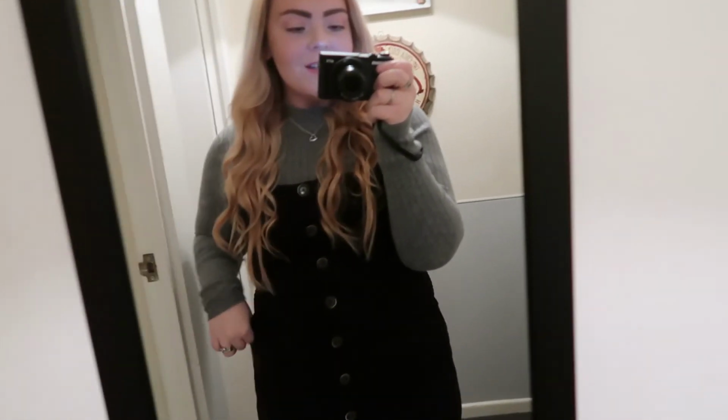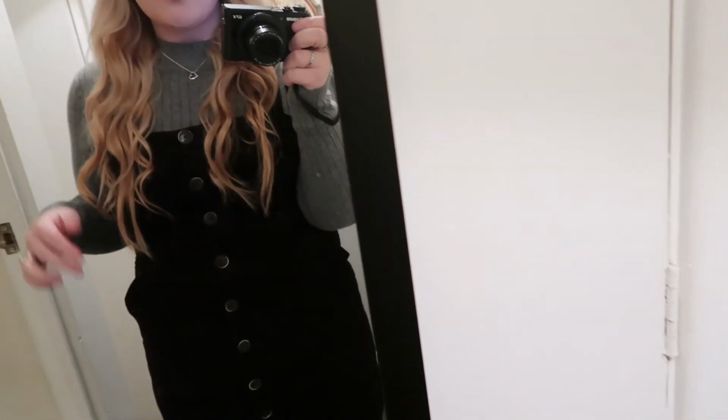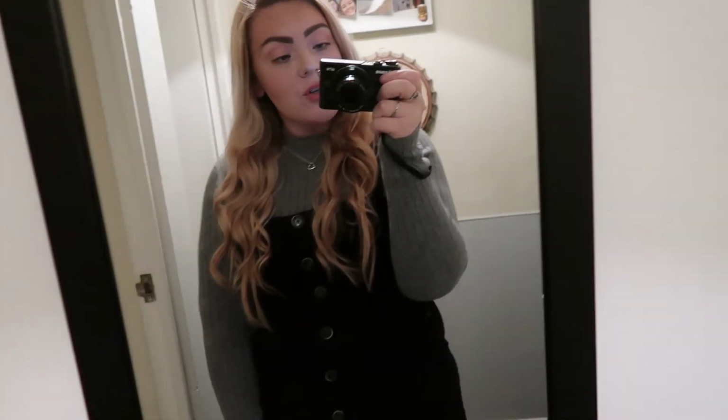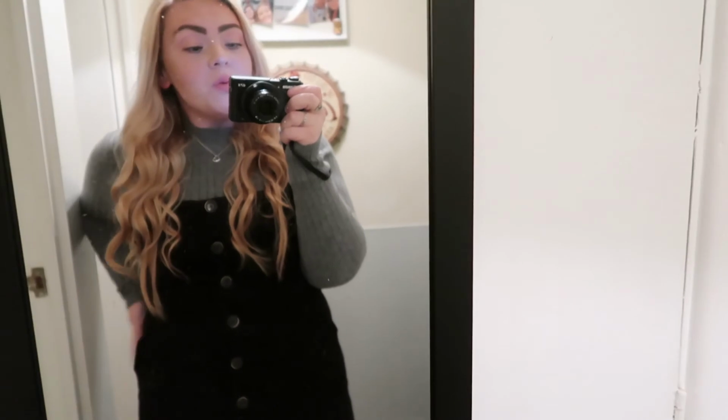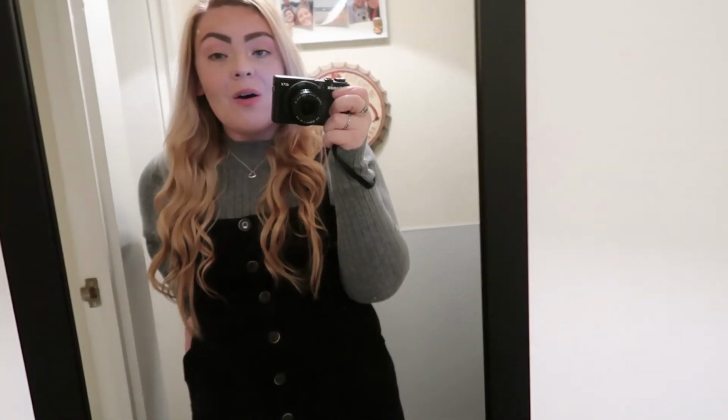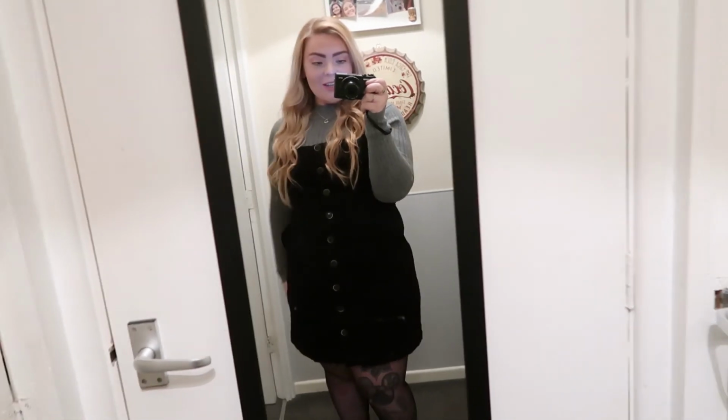And I really like this. If you watched my Primark haul, you will have seen that I was a bit unsure of the dress, whether I should have bought it or not. But I honestly love it. I haven't actually worn it yet, but I can't wait to, because I just love it. I think it's so cute. I just love it so much.